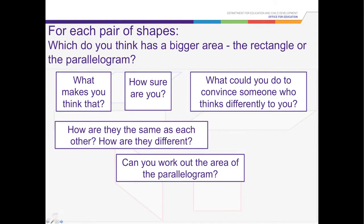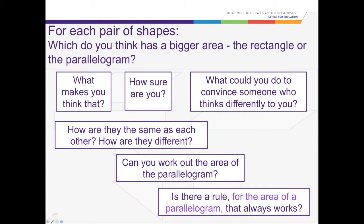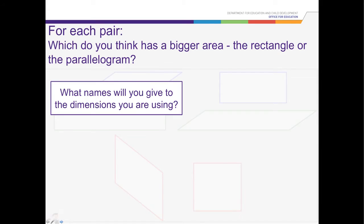So, could you work out the area of a parallelogram? Is there a rule that will work for all these parallelograms that we've got in the classroom? Can you tell me a rule, a bit like you've got a rule for working out the area of a rectangle? Could you lift that idea and transfer it across and work out the area of a parallelogram as well? Come up with a rule for that? And then, what names will you give to the dimensions that you're going to use in a parallelogram?